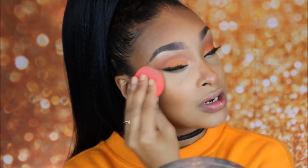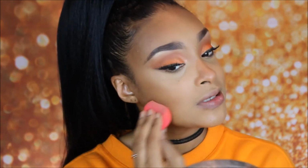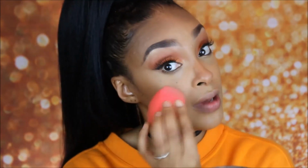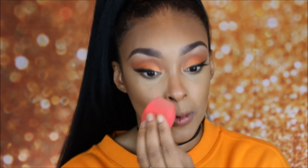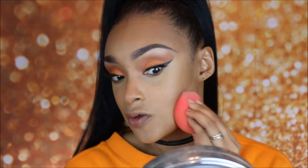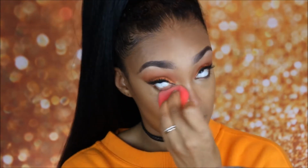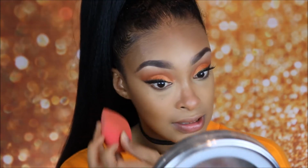And that will just make sure everything's all nicely blended together and there's no extreme harsh line. Before you add any powders on top, everything's still wet at this point. So you want to do this before you add your powders on, just to make sure everything's nice and blended together. Now we have to set everything in place.